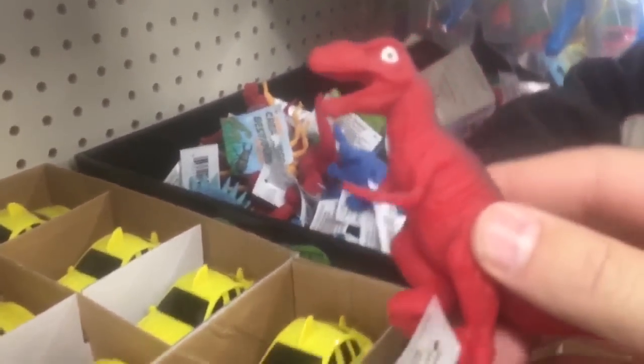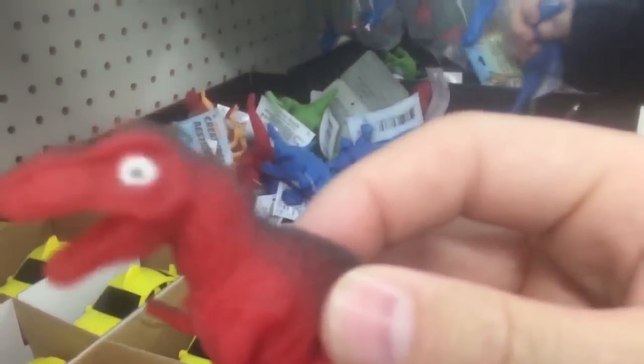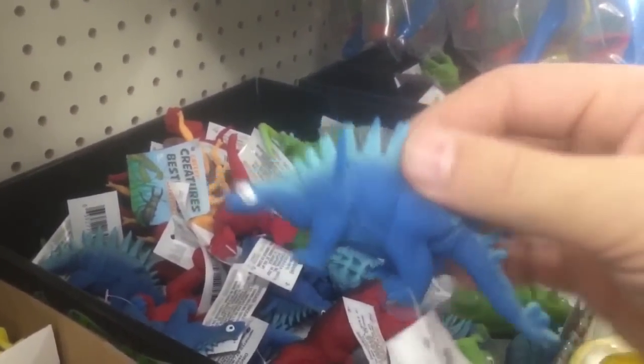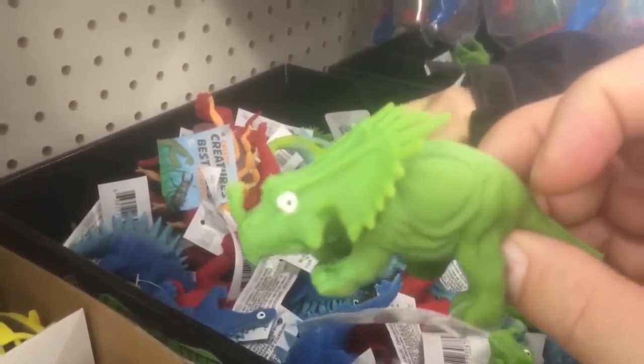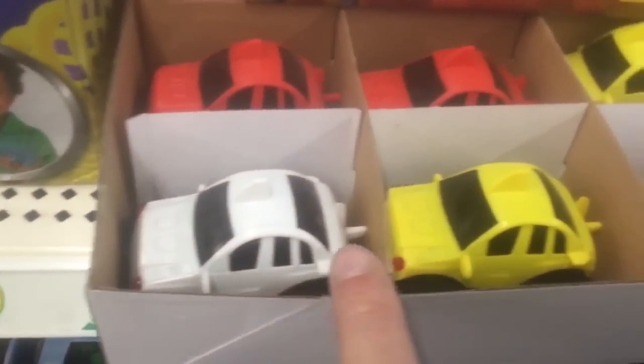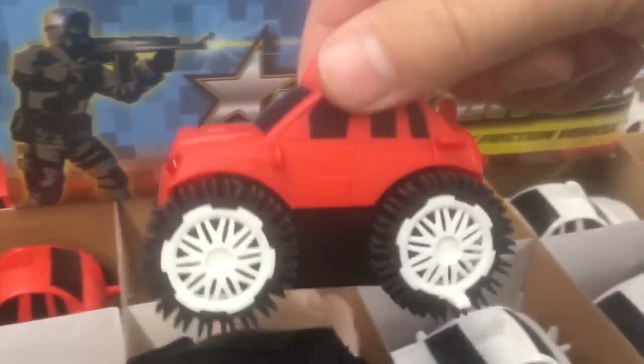Wow. Neat dinos. Dinosaur. They're squeezable. Look at. Red dinosaur, blue dinosaur, red dinosaur, green dinosaur, squishy, look squishy, and green. Oh, what's this? Ew, it's a yellow bug. White, yellow, red. A yellow car, a white car, and a red car.